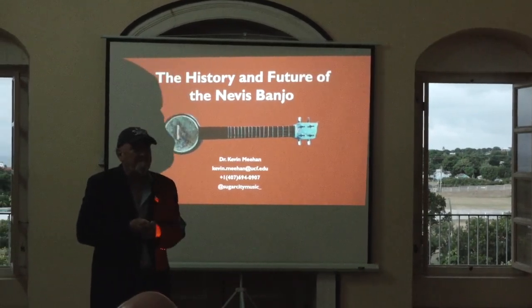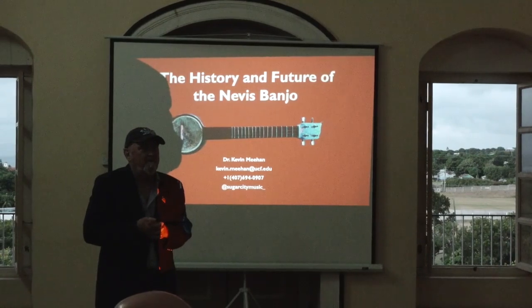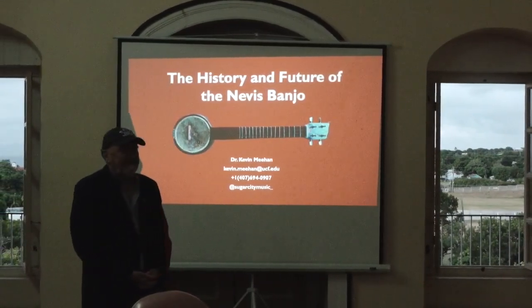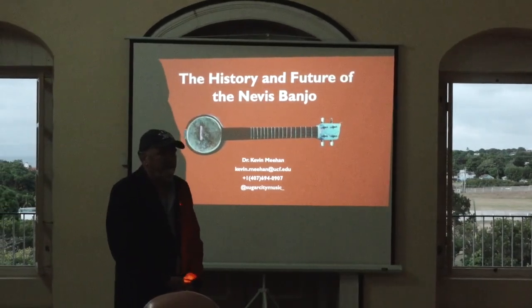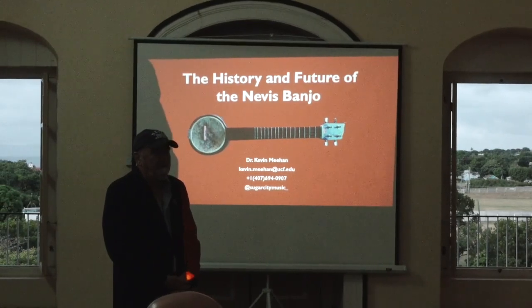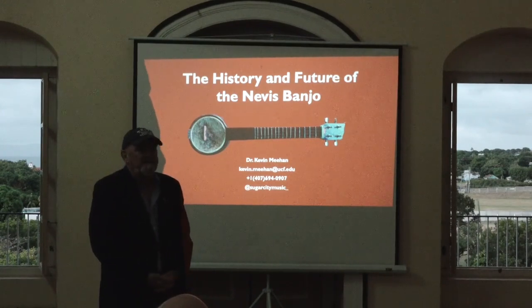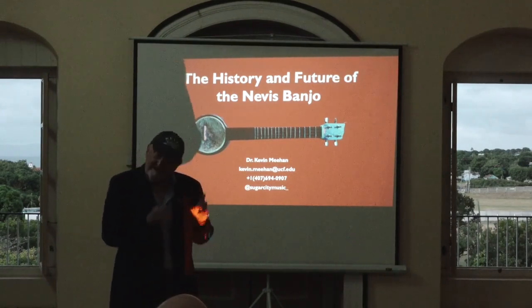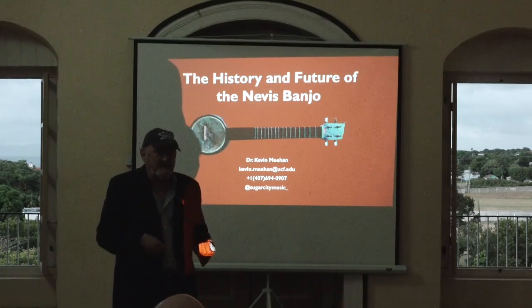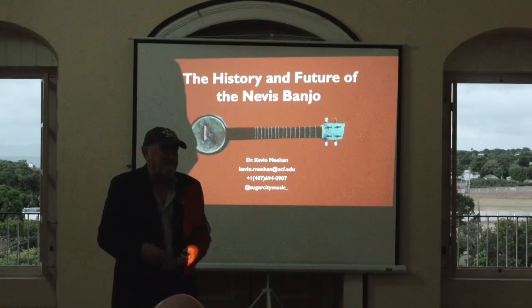In the Nevis technique of banjo playing, it looked like it was mostly strumming. Yes. And there's no picking. Well, I've never seen it yet, which is not to say that it doesn't happen, but I've yet to see anybody play leads on the banjo.